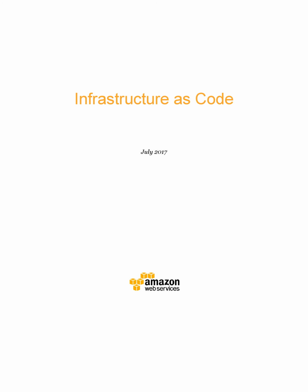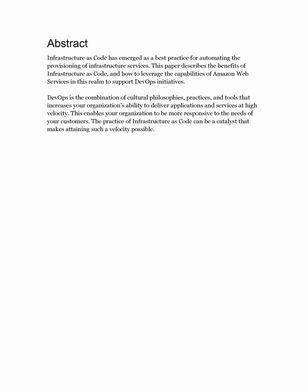Infrastructure as code. Abstract. Infrastructure as code has emerged as a best practice for automating the provisioning of infrastructure services. This paper describes the benefits of infrastructure as code, and how to leverage the capabilities of Amazon Web Services in this realm to support DevOps initiatives.